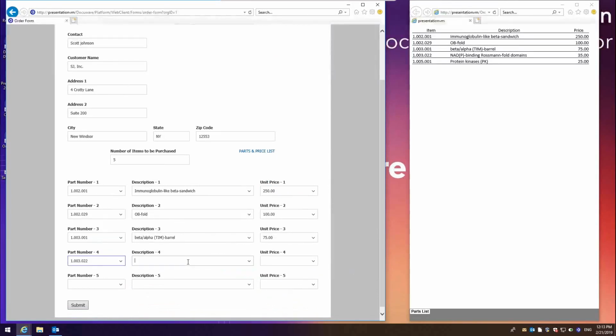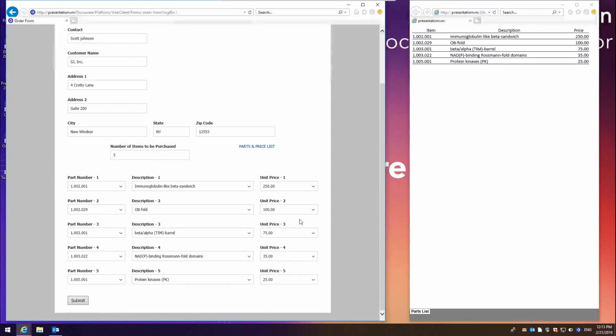And then we'll do the last two real quick here. This one is in, and that is $35. And then this one is the last one, and that is $25. So we have all the information for the customer, all the information that the customer wants to order.